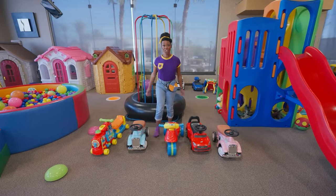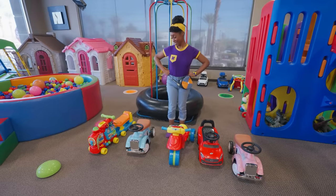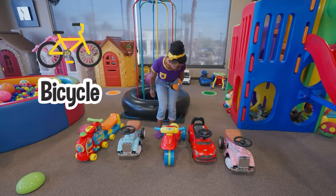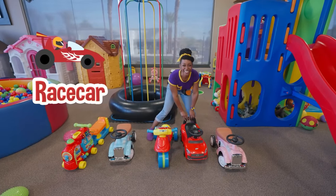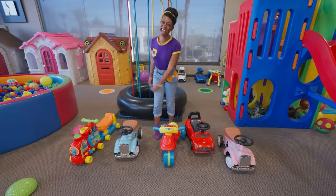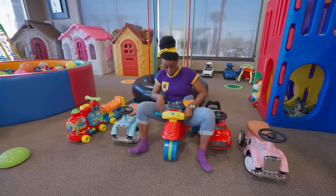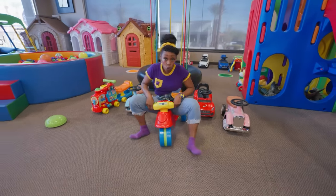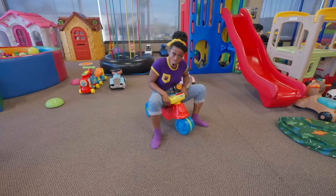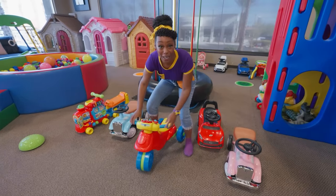Whoa! Check out all these vehicles. There are so many different types of them. There's a choo-choo train, and a bicycle, and a race car. What do you think? Should we try these vehicles? Yeah! Okay, let's go on our bicycle. Woohoo! Bicycle. Whoa! Okay, let's try a race car next.